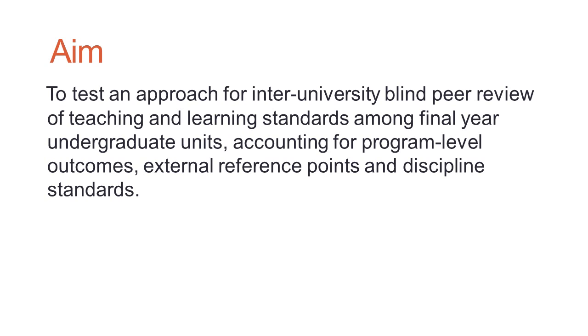Now, the blind peer review in this project is important, and it makes it distinctive from the other projects that you'll hear about today. And with the final year undergraduate units, we tried to get exactly the same unit in different courses, but it's just impossible to do. So we went for comparable final year undergraduate units.